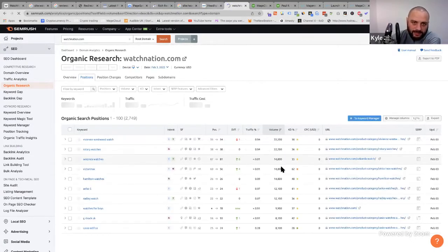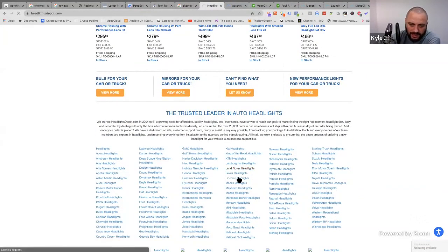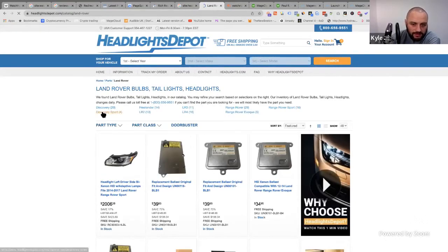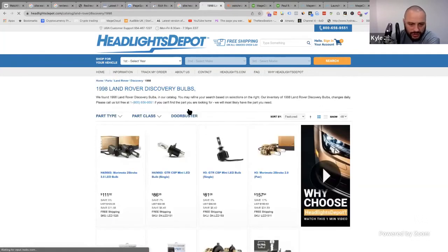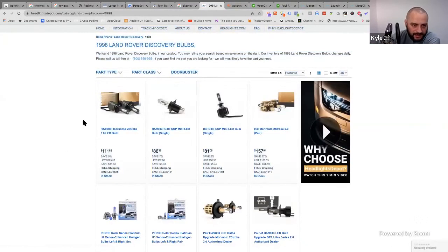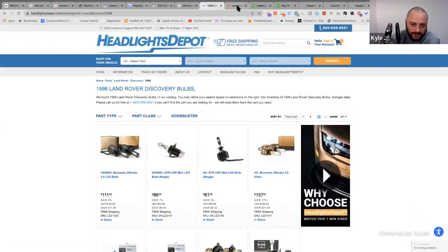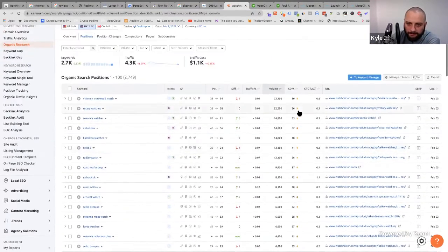So for Headlights Depot, we went through all of the search terms. For instance, if you have Land Rover headlights, some users will be searching for Land Rover headlights. Some users will be searching for Land Rover or Range Rover Discovery, and then even the year, because people search in different ways. So for each step, we've built landing pages with content to really get organic rankings for each one of these. How we do that is we check the top organic keywords and try to sort by volume of searches.